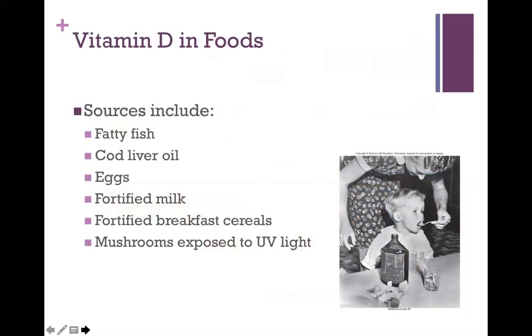This is a picture of a child consuming cod liver oil, and that was a really common children's supplement prior to fortification. Now we can find vitamin D in milk and orange juice and breakfast cereals, breakfast bars, all sorts of much tastier food than cod liver oil. I can't imagine taking this as a child or really ever.